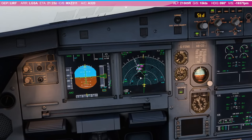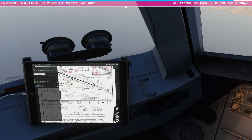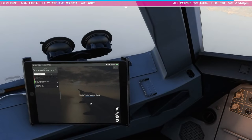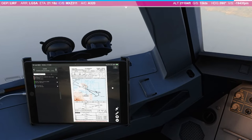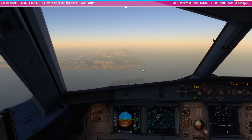Right. So here we go. So, yeah, we're in this dilemma now. Is it going to work? Isn't it going to work? I feel like we could just try it. We're going to be visual. So we would effectively, in real life, I would talk about doing a visual approach. Here's the island of Crete. We've made it.